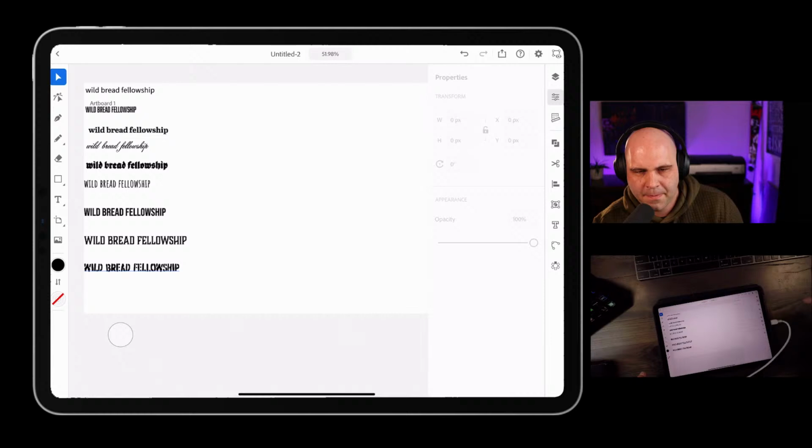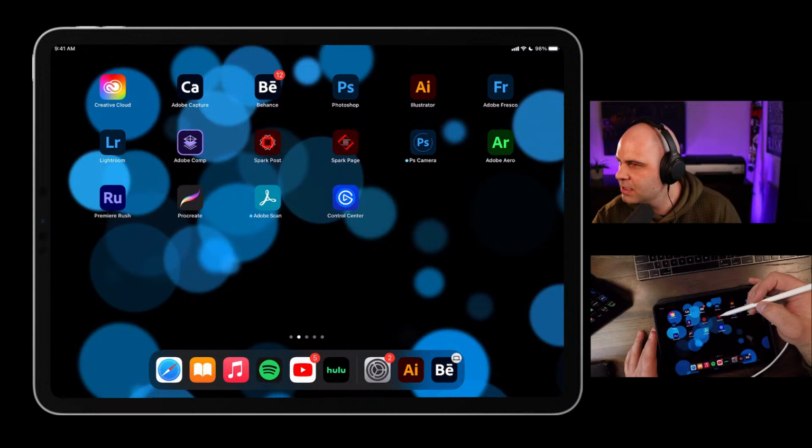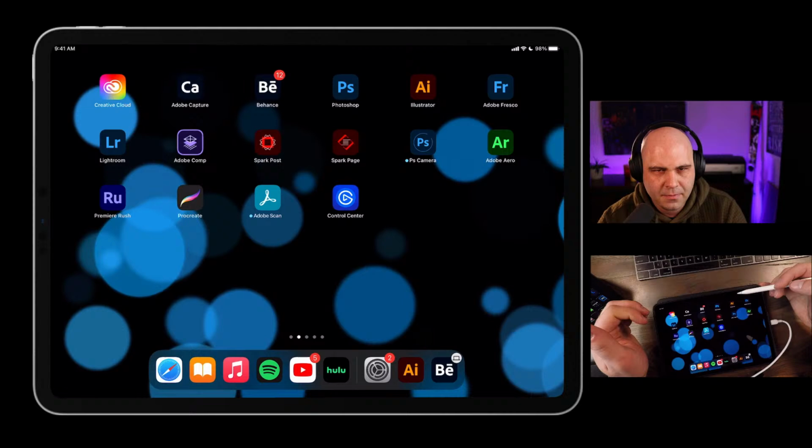Mohammed says, I recently got into Spark Post. Spark Post is an awesome Adobe app. I love it. Such a good app. So it looks like this right here, this red one. Spark Post, Spark Page, Adobe Arrow. If you look at my screen, I think I have most of the Adobe apps on this screen. These are all really great apps. Adobe Capture up here is an awesome, awesome app. I've got a tutorial about that on my YouTube channel.